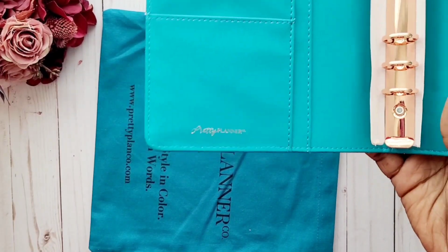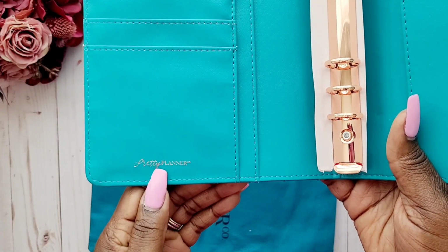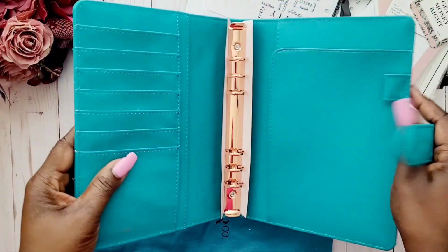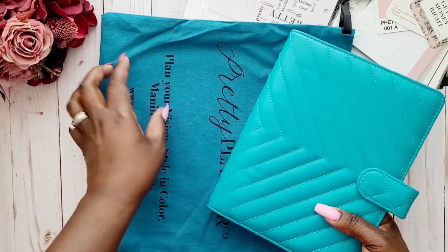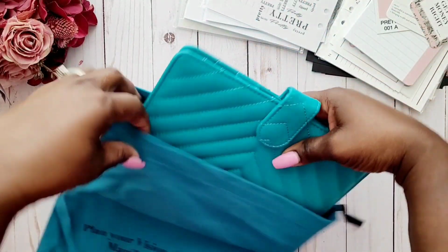And then I don't know if you can see that you have your Pretty Planner Co. embossed on the planner. Oh my goodness. Again, this is Miss Edwina. Pretty Planner Co. has other planners. They have different names, but Miss Edwina stuck out to me because of her big, bold colors. I am colorful. I love bold colors.